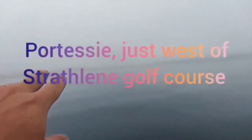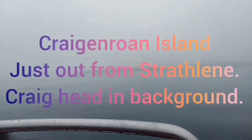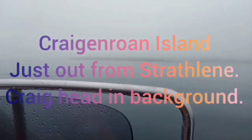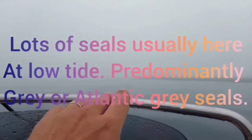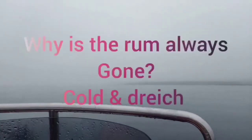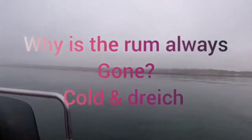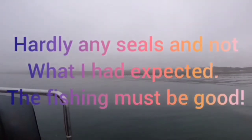So that's porpoises in here, just coming on to Craig and Roan Island. Strathlene golf course just behind that in the background, and this Craig and Roan Island in the foreground. I would imagine we'll see a few seals here as well. The next village after this is Findochty, which you can't really see through the mist, but we'll be there pretty shortly. Alright guys. I did see one or two commons in the water there, but it's predominantly grey seals, mostly greys.